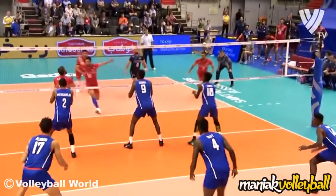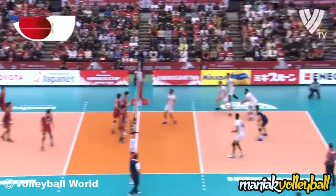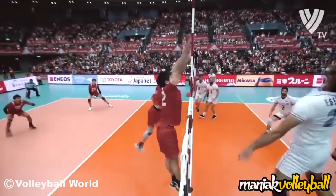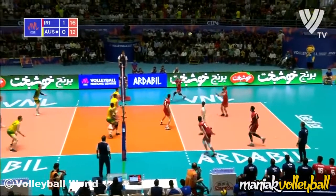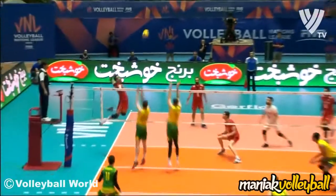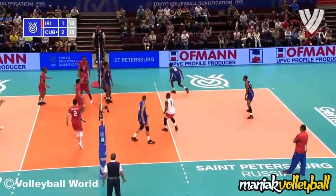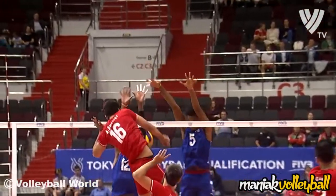Beautiful, wonderful run on the back there to the four. To disappear. That was a good serve right back to the baseline. Marouf, fantastic set from the backcourt to Gayami on the far side. For Cuba. Probably not going to be Goethe. Definitely won't be the Cuban setter. Chaffee.